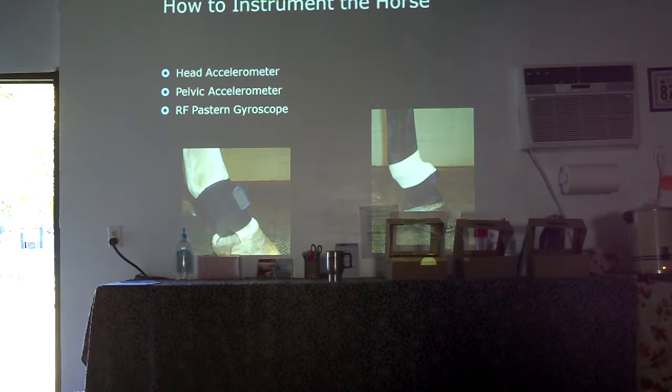Okay, so if you're going to exercise the horse vigorously, like on the lunge, I like to put some Elasticon around it, because the inertia of the inertial sensor will bring it around to the back if the horse is really exercising. So you have to be careful about that, and that's why I use just one little strip of Elasticon around the top to keep it from rotating.